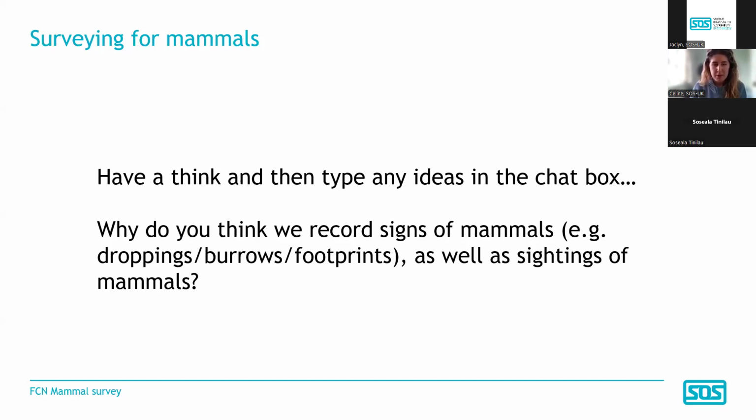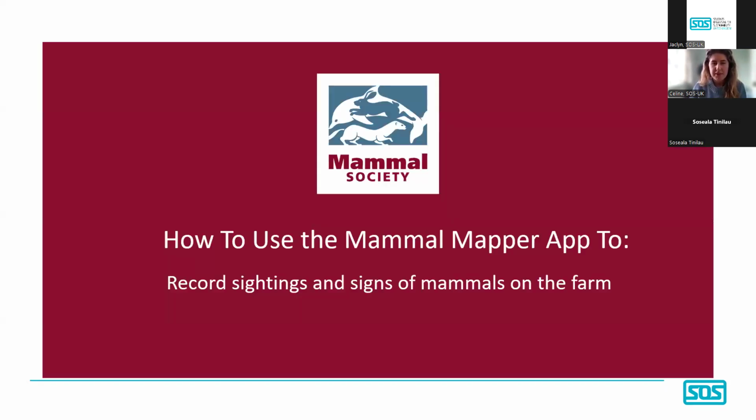So for mammals, because it's an optional survey, we tend to just use the Mammal Mapper app. So this is essentially an app developed by the Mammal Society. It's really helpful. It essentially helps you record sightings and signs of mammals on the farm. You can also use it in day-to-day life.